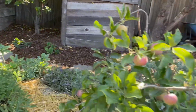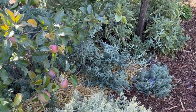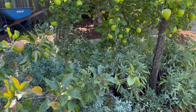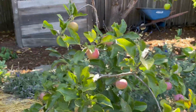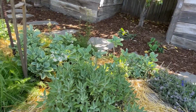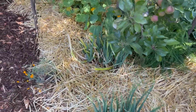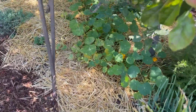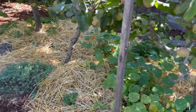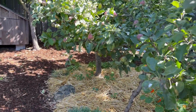And in the apple tree row, I've got a lot of different things like lavender and sages, feverfew, pennyroyal there, perennial kales, yarrow, Egyptian walking onions that I just harvested the pups from, and nasturtium and catnip. Catnip is the neighborhood favorite.